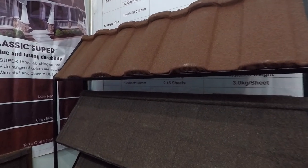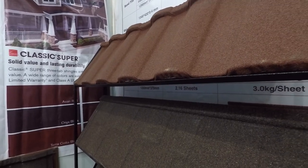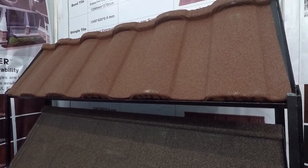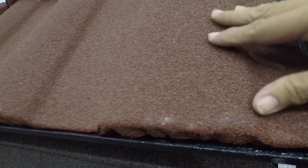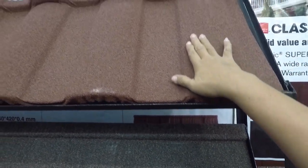I'm showing you different options for roofing. This is stone coated metal roof. So you can see it's metal, but it's stone coated on the top. It comes in different designs like this one.